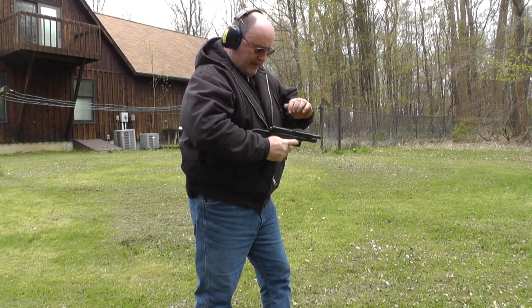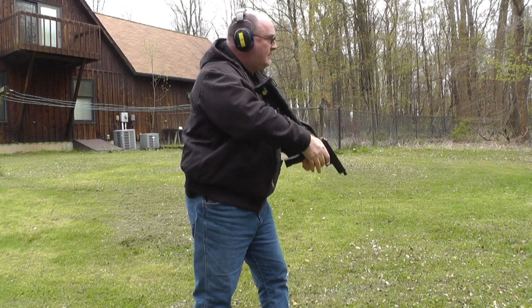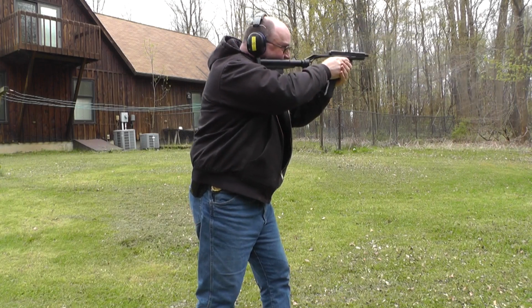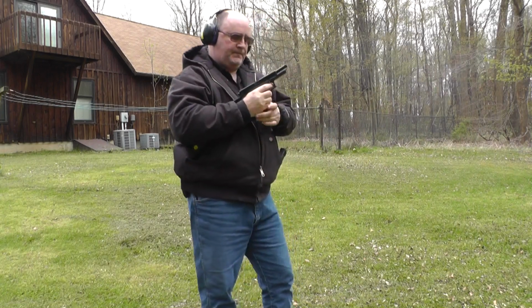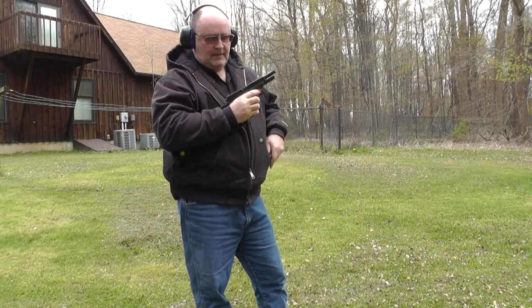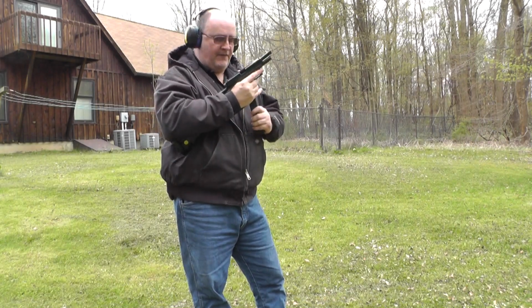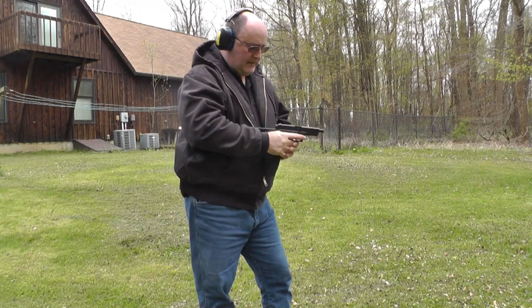Well, I'm not going to blame that one on the ammo, on the gun. Oh, pardon me, the magazine, the gun didn't tell you to eject. I'll be so glad when I can put these into the suck pile for magazines, when I get some that actually work.